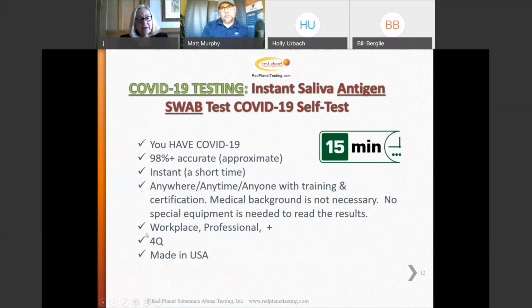But it started out being a saliva antigen test, and it has now changed to a nasal test. However, not the kind of nasal test that goes all the way back to the throat. Somebody once said it's the kind that goes all the way back to your brain. I mean, those things are awful when you think about it.